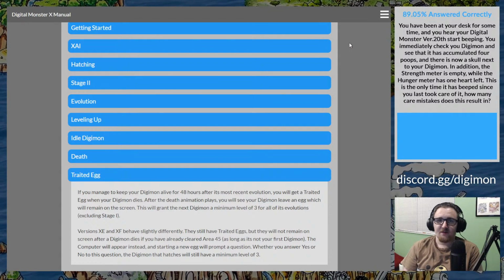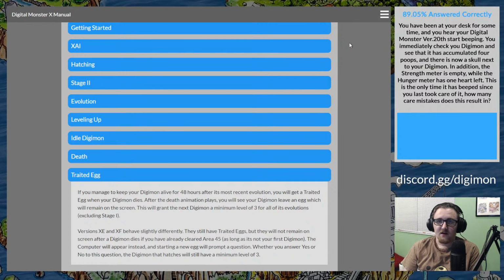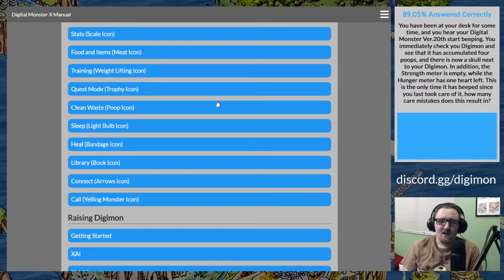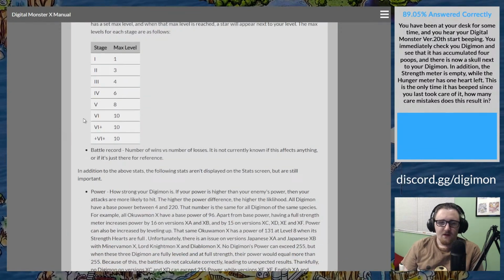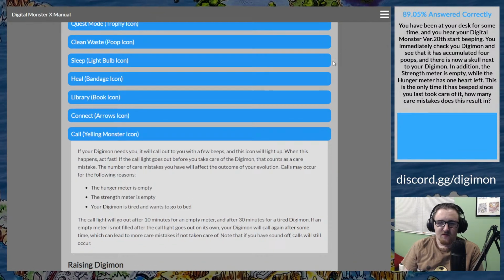You only get care mistakes once the call light goes out. And if you immediately pick it up after it's beeping, then you know the call light doesn't go out because it takes 10 minutes to go out. There are multiple places on the website that talk about that very thing. For example, in the... I don't know why I clicked on stats because it's not stats, but if you go to the call section, it teaches you a lot about that there.